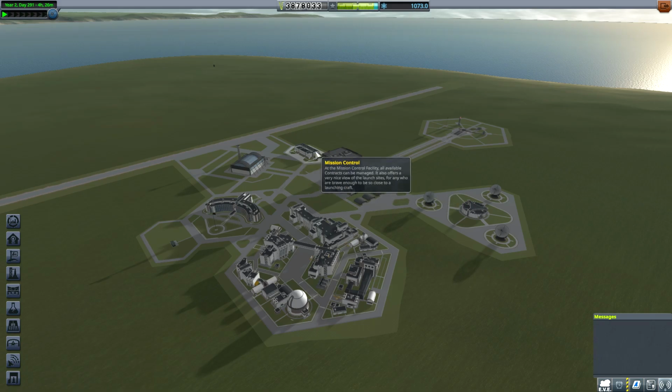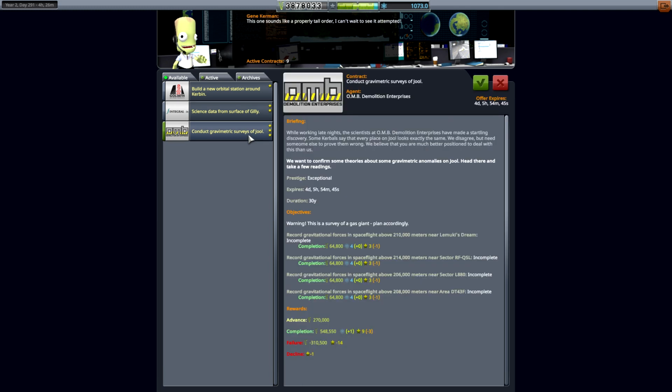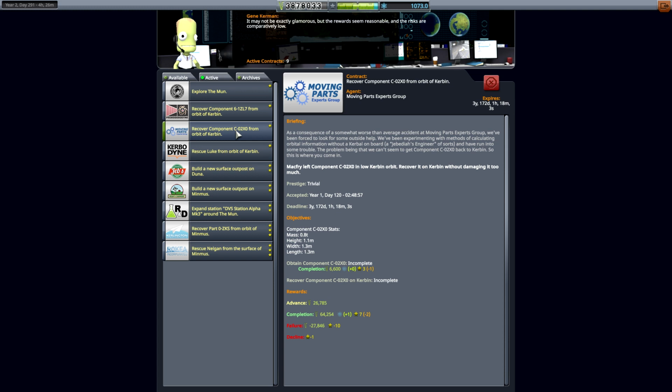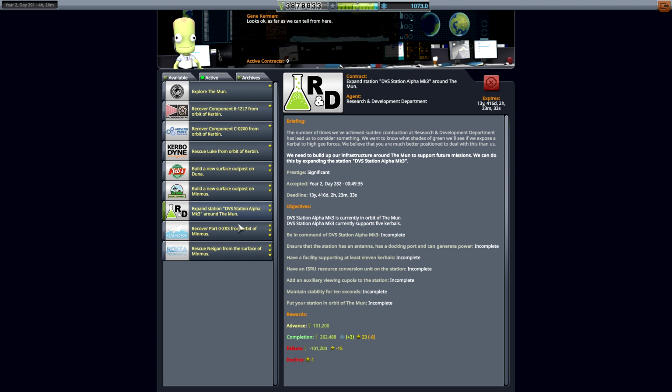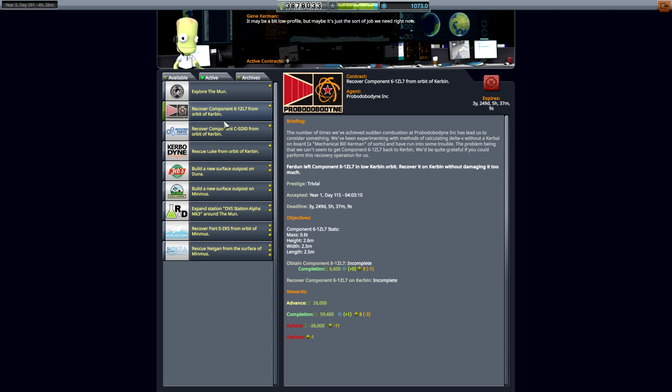Now I'm thinking we can either send a miner to Minmus, like I tried to do the last episode, or we can build a new station around Kerbin. Science data from the surface of Gilly. Gravimetric surveys of Jewel. Interesting. No thanks. Or I can try to get some of these components from the orbit of Kerbin. We've got those piling up. So we probably should do those soon. Let's do these right quick. We've got two of them. We'll probably do them in two different missions, but we'll do one of them at least.